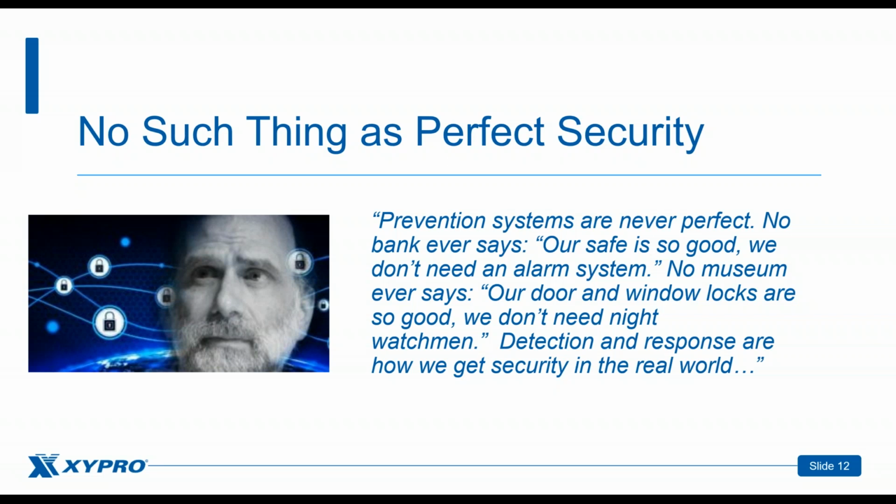It's like he says here, no bank ever says our safe is good, so we don't need an alarm system. Or a museum says our doors and windows are locked, so we don't need a night watchman. It's detection and response. You've got these controls in place, but you've got to continue feeding into it and seeing what's happening so you can respond.